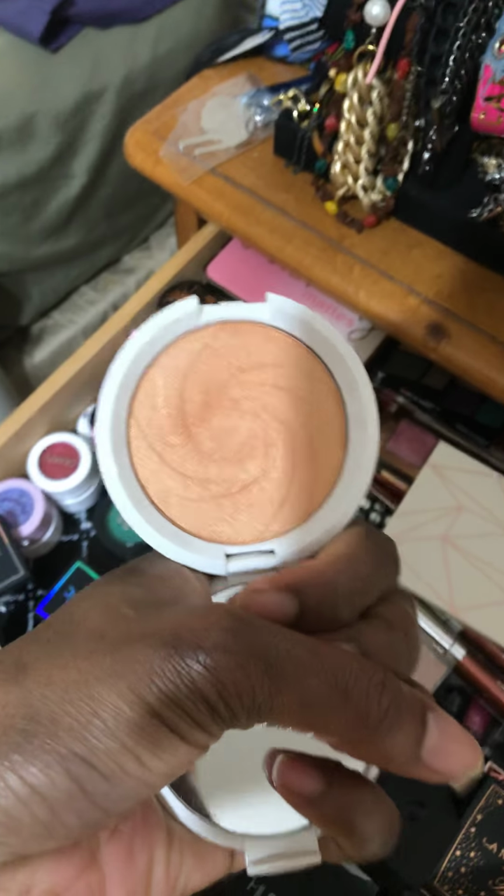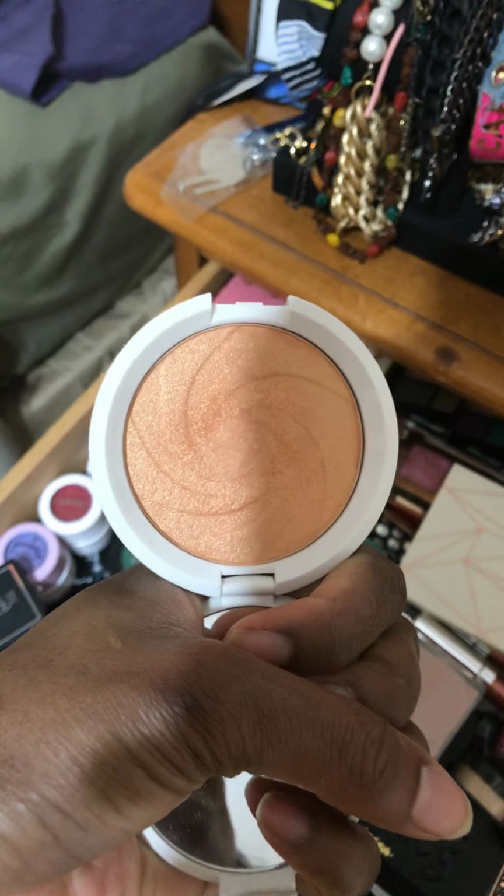This highlighter, yeah, no. This is another one. You have to pry it out of my cold dead hands. Like, no. Dreamsicle by Becca. Oh my god. This is just as good as Chocolate Geode, and I love it. The only reason it's in this drawer is because it's limited edition.